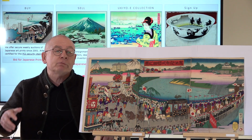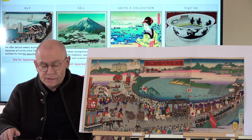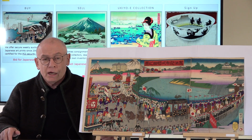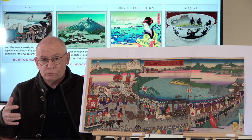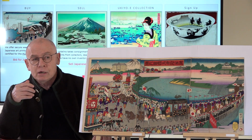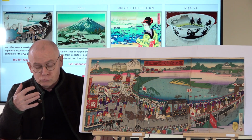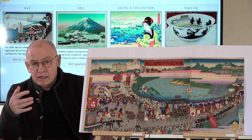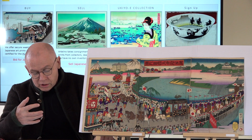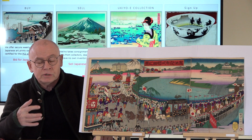Today's video is about this triptych. It's by Kokuni Masa Utagawa, and it's from 1889. It was made in traditional Japanese woodblock printmaking technique, and it shows a huge procession of Emperor Meiji and Empress Haruko from the Chiyoda Palace to the parliament at the occasion of the declaration of Japan's first constitution.